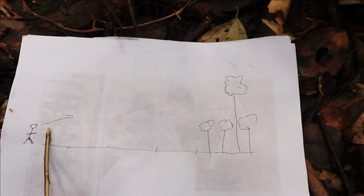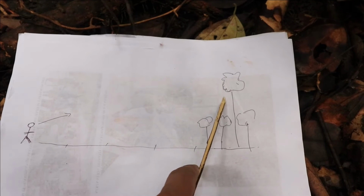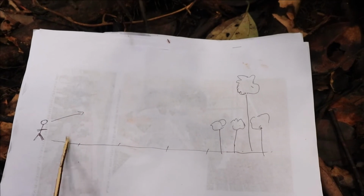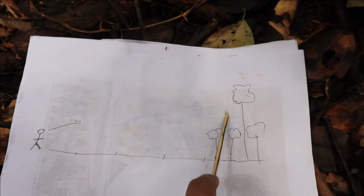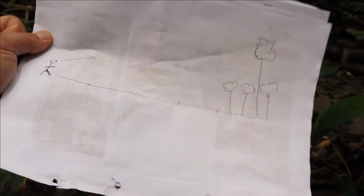So with this process, when you get lost, you look up and you can easily find this tree because it's taller than the others. And then these marks are how you find your way back to this tallest tree, and then your way back to the known location. Okay, that's it. Simple rule, very simple, you need to practice more.